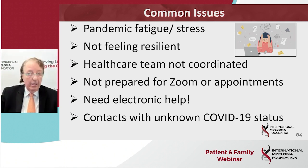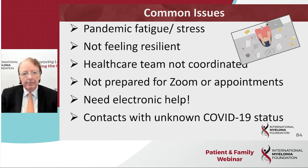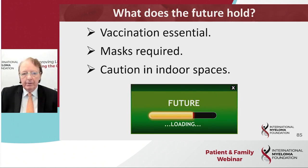Now, nonetheless, dealing with all of this nonsense is pretty stressful, and sometimes you're not feeling your best, that's for sure. And sometimes, especially during the surges, your healthcare team might be pretty preoccupied and not even available. And so there have been a lot of issues to manage, to get through this recent COVID world. Not so easy. And so it's not so clear how things will move forward.